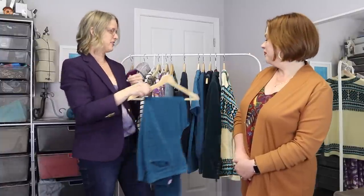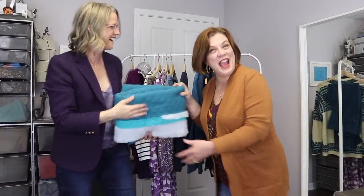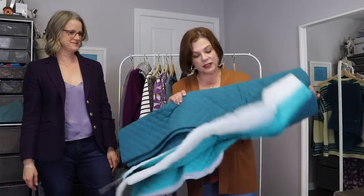And I think that you're going to make me something. I think you're going to make me something that goes with this palette. I am going to make her something that goes with this palette. So I found this pre-quilted, it's cotton wadding with the batting from Minerva, and it's two-sided.